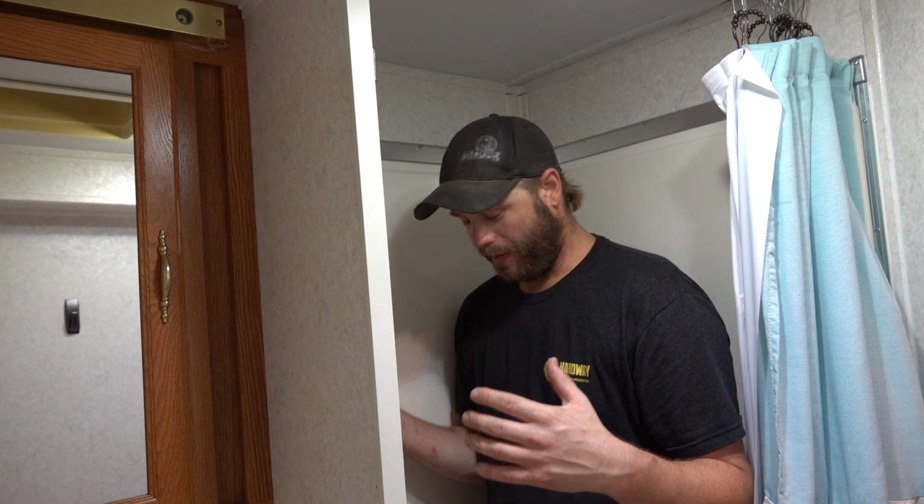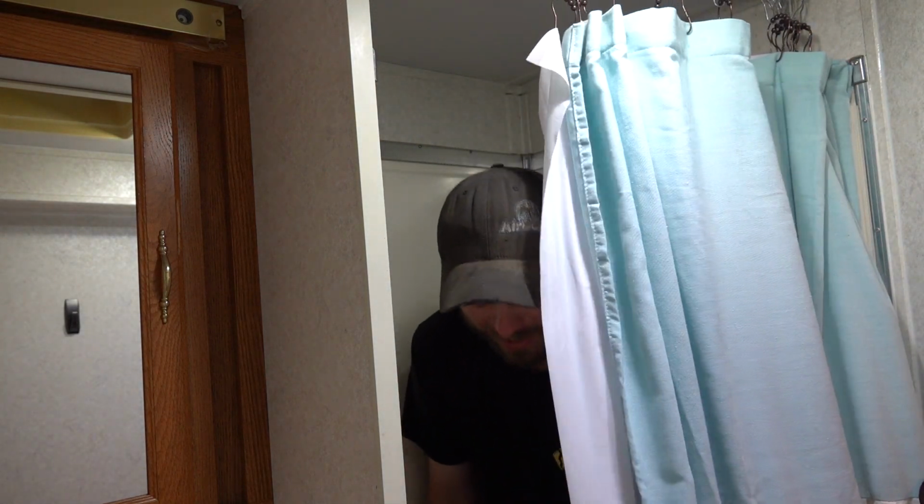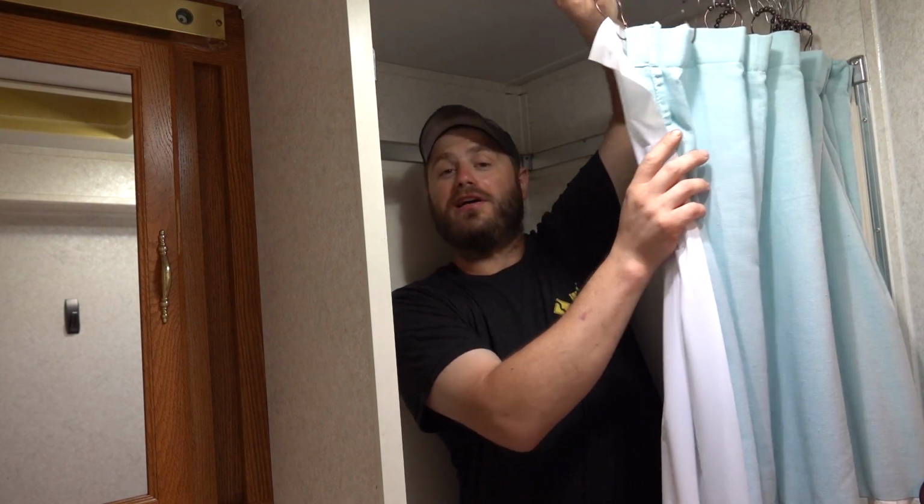So yes, it's tight, but then when you think about it, now I need to get my shampoo. I need to get my soap. We're trying not to get water all over the trailer. We got our shower curtain here in the way. It's just a tight situation. So that's what we're going to resolve. We're going to make our shower space bigger in the trailer and make it just more like you're at home.